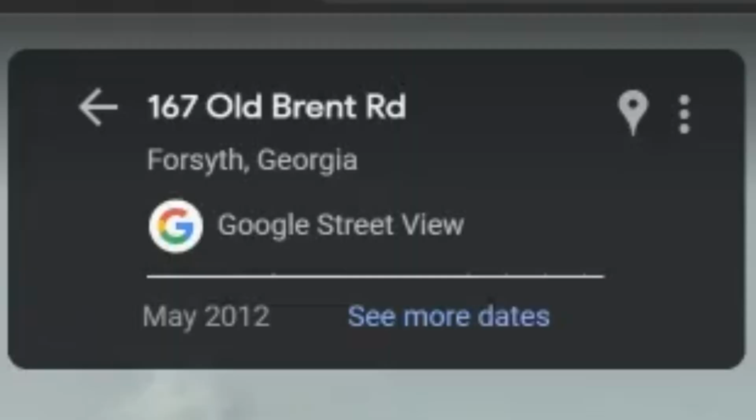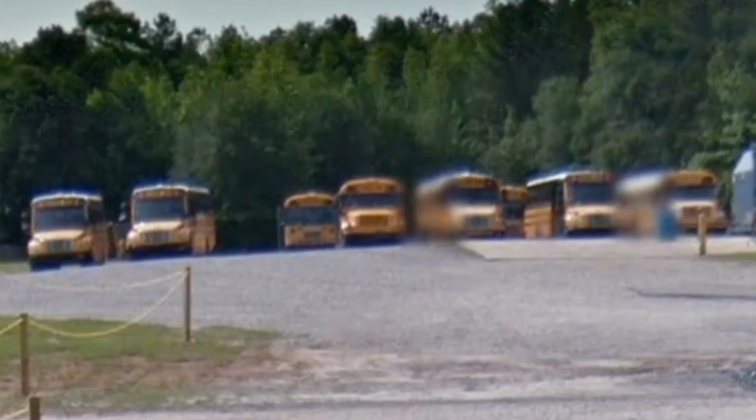This first lot was submitted anonymously. We are in Forsyth, Georgia, May 2012. Starting on the left, we have 2 C2s. There's a TC2000, a Bluebird 3800, a Thomas FS65, what appears to be another TC2000 behind the C2, and another Bluebird 3800. In front of the garage, we have either an International or first gen CE.